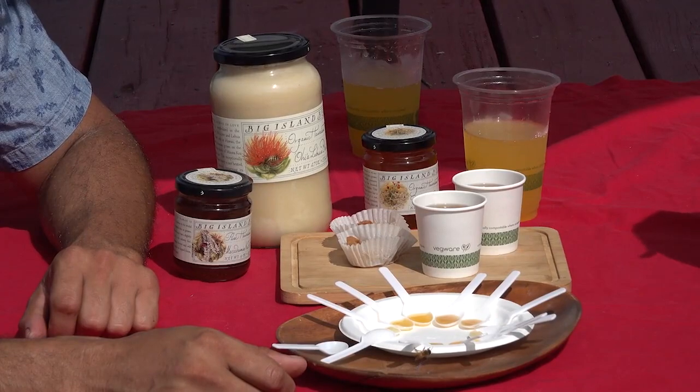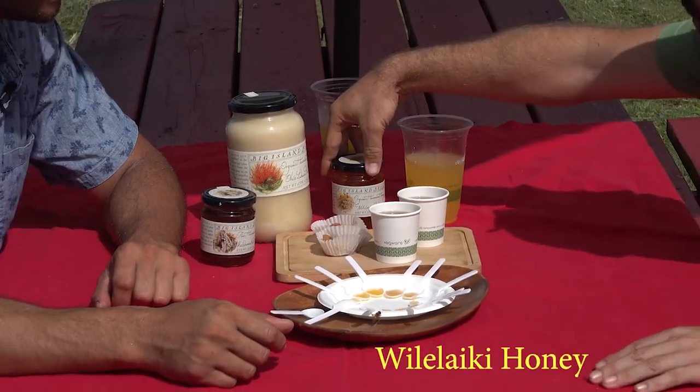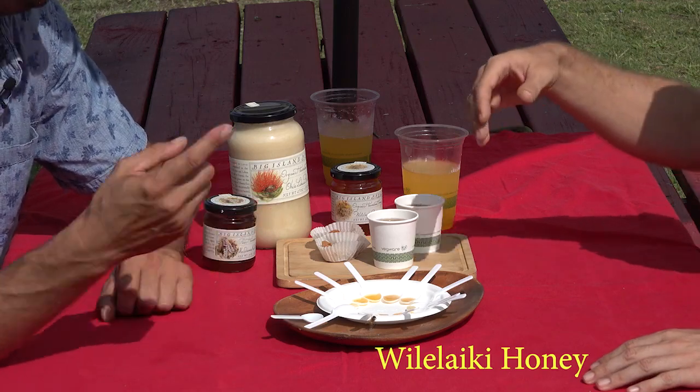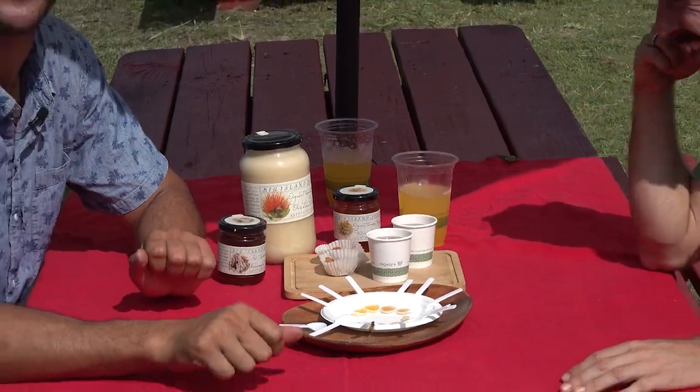Last of our plain honeys is our Christmas berry, the willy likey. I really likey the willy likey. That's what I remember. He's cracking me up.